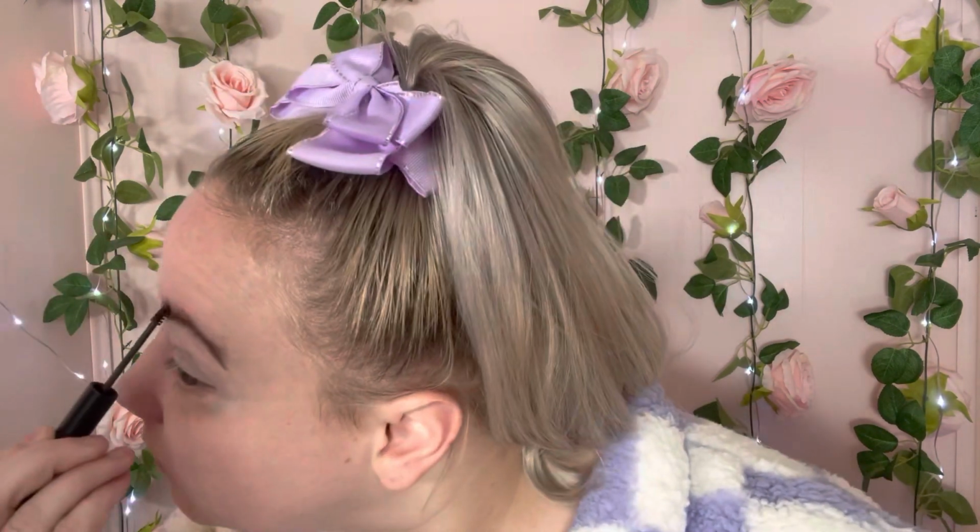Now I'm going to go in with the gel side and just do a little fluffing, a little puffing here. And if I do my brows first, then I can clean them up a little easier than if I had done my base first. Next, we're going to do our eyes.